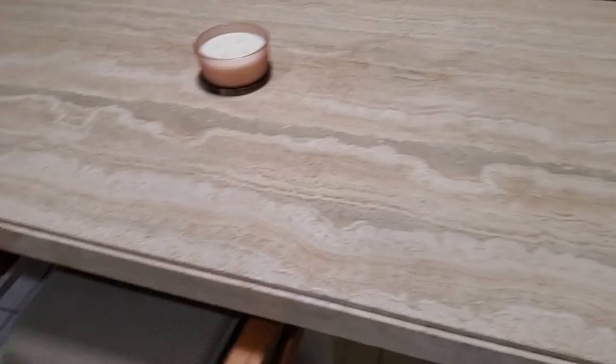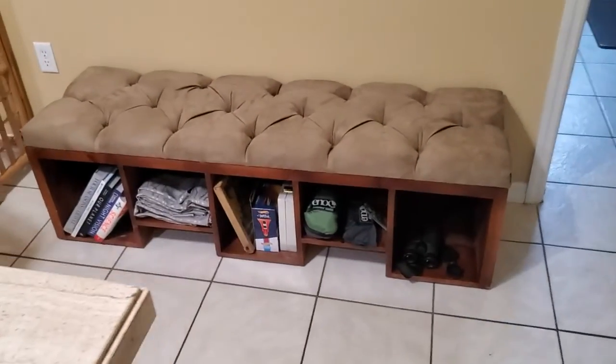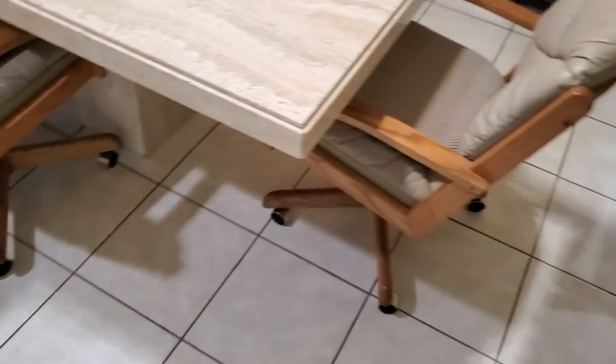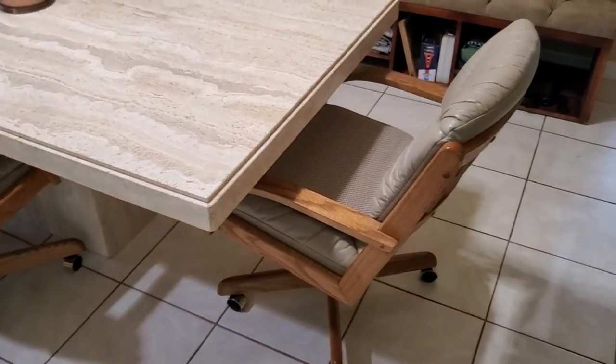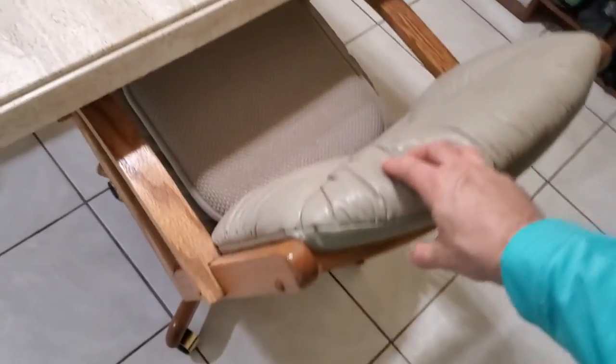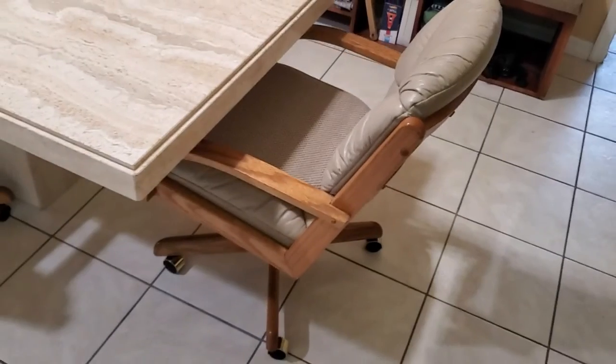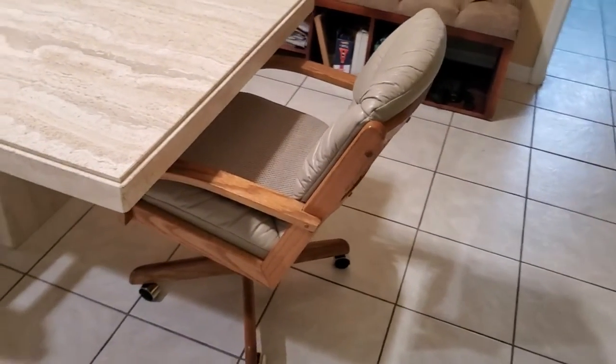Let me move on over to some other furniture. So this one here I got at Big Lots because I thought it matches. The chairs I got from somebody on Craigslist, and it was advertised as something like new or whatever, and I called them and asked them if they're really clean. They said, oh yeah, they've been hardly used.